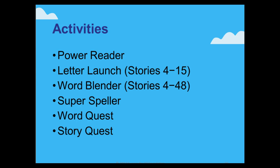Remember earlier I told you it's a scaffold. So we really focus on the letter sounds for the first 15 stories. And by then, they have enough letter sounds and enough knowledge about word-level blending that they don't need the Letter Launch activity any longer. So we remove the scaffold. And then they continue working in the Word Blender.